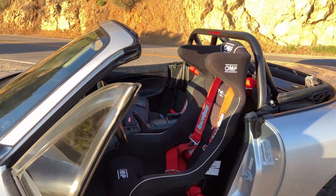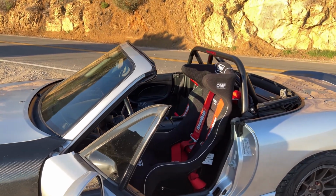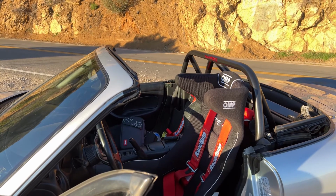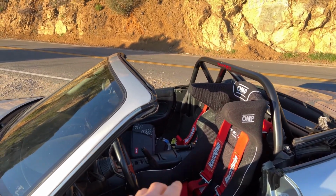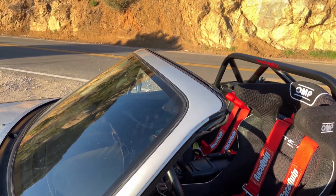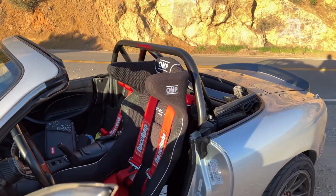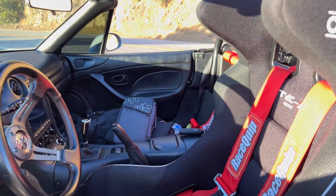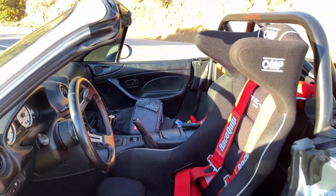Go into the interior real quick. This is probably the best bucket seat I've ever sat in. I used to have Bride reps in here, and then I sat in one of my friend's Spec Miata seats. He had the same HTER 400 in his, and probably one of the most comfortable seats I ever sat in. So I decided to get it, and it never disappoints me, even though I daily this thing right now.